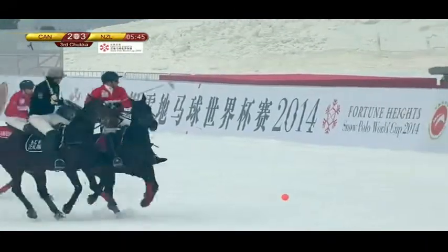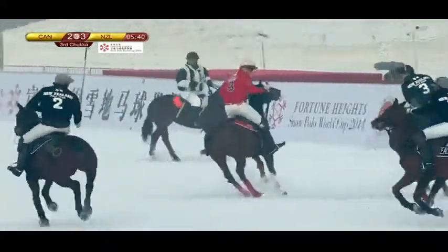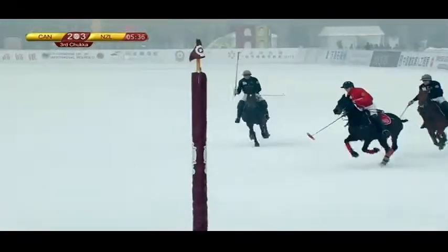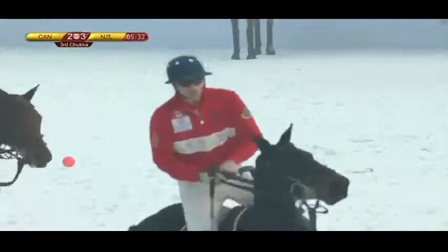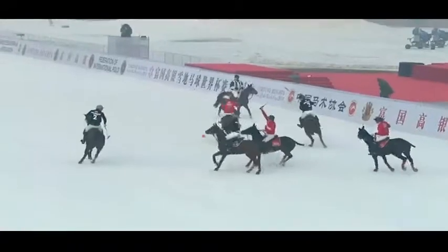He's just going to try and take Tom Hunt out of the play there, and he's left it behind. And it's going to be now Sam Hopkinson. Good shot, but unfortunately hit a horse. And now Canada will capitalise on it from here. Canada equalise, and it's now 3 goals apiece in the first 30 seconds of this final chukka.